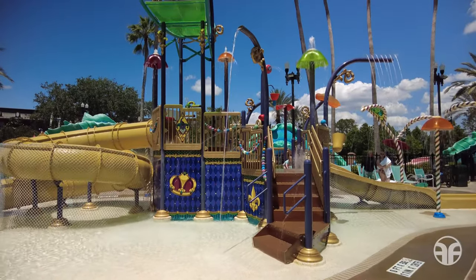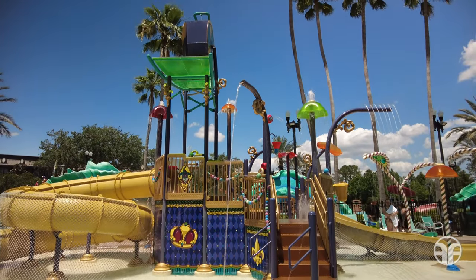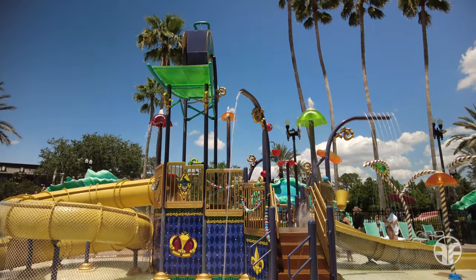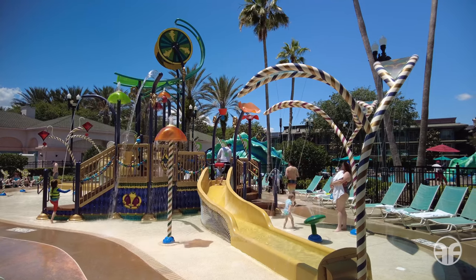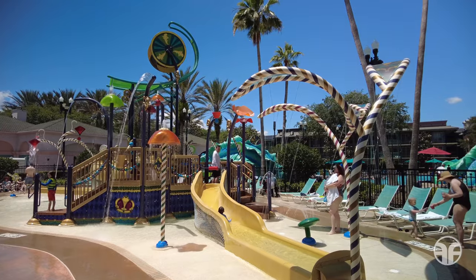The aquatic play area is next to the Doubloon Lagoon pool and features child-sized water slides, water cannons, and fountains. To fit the theme of the resort, the equipment is all colored in Mardi Gras gold, purple, and green.